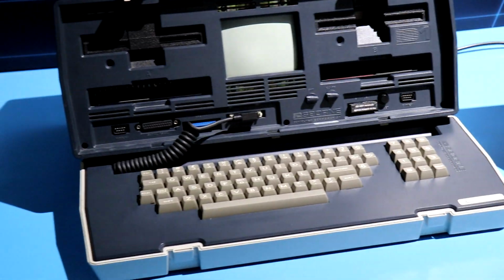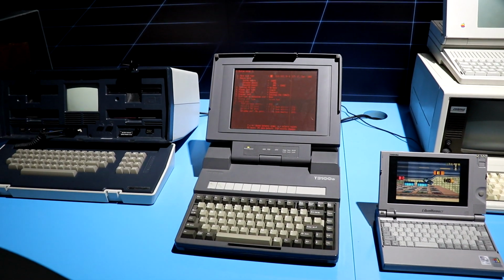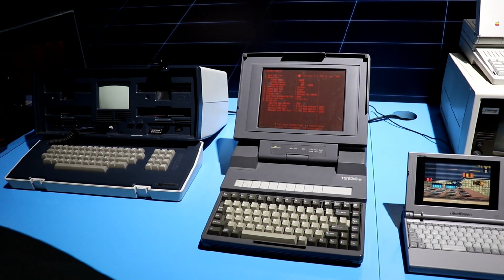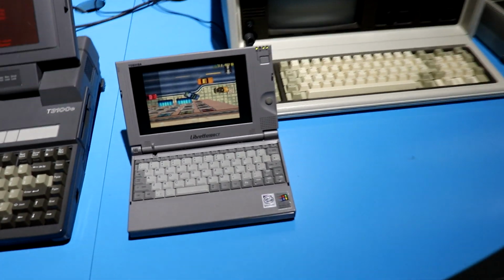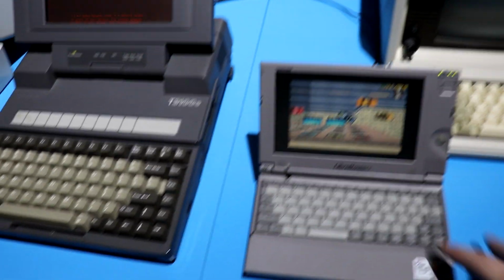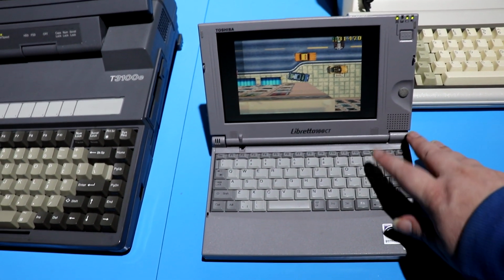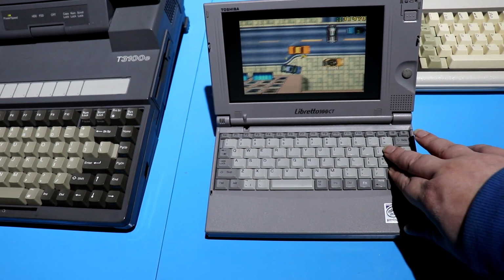Here we go with a sort of evolution of portable computers. You've got your Osborne 1. You've got, I'm not actually sure what that is, but the T2100 makes me think it's a Texas Instruments type thing, with some nice red on black there, which is, again, something you just don't see. You've got this nice little Libretto computer that just so happened to be running a little bit of Grand Theft Auto, which I could even vaguely mash the keyboard and control a little with one hand, while still managing to keep the camera steady.